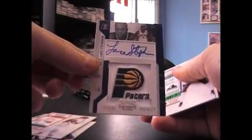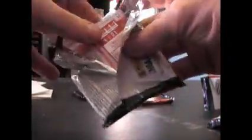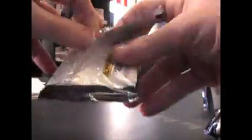Here's one, Lance Stephenson, patch auto. Base. History, Chauncey Billups. Insert, Taj Gibson, Derrick Rose.